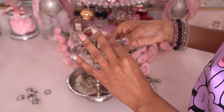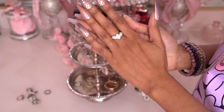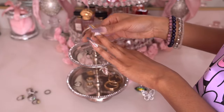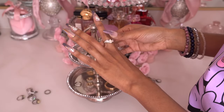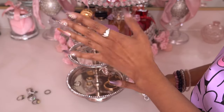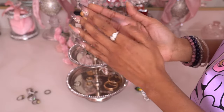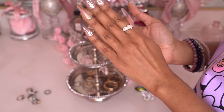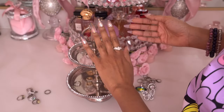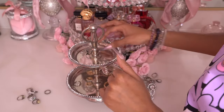Oh, this is like a little cool ring. I feel like this is giving superhero, but again, a ring that kind of doesn't really fit. It fits my first finger. I don't know about this. I feel like if I wanted to be basic, I could do something like, I don't know. All right, well, I'm gonna keep it for now.